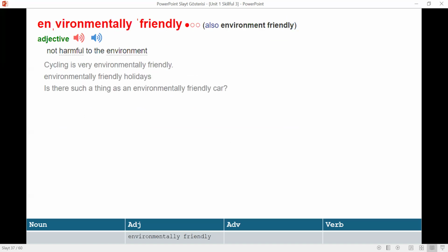Environmentally friendly or environment friendly means not harmful to the environment, a synonym of eco-friendly. So eco-friendly and environmentally friendly are synonyms. Cycling is very environmentally friendly. Environmentally friendly holidays. Is there such a thing as an environmentally friendly car?